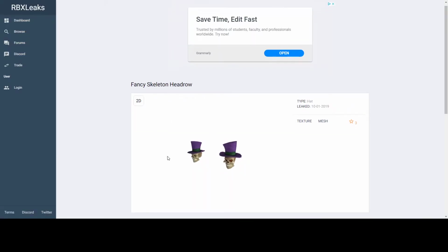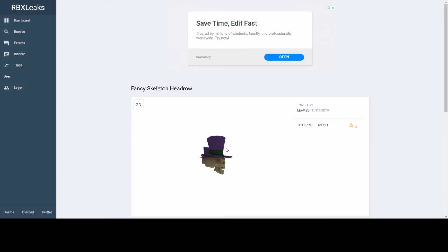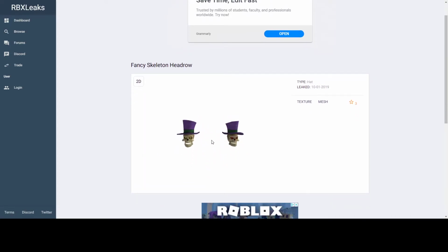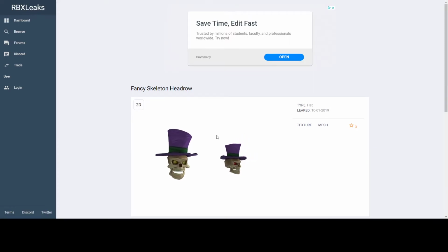So yeah. Next up is actually not this. It's the head row. So this one is pretty cool. We got a head row finally. It's been a while since we got our last head row, so they're actually making a new one. Fancy skeleton head row. Pretty cool. I like how it looks. I'm definitely gonna pick this one up.